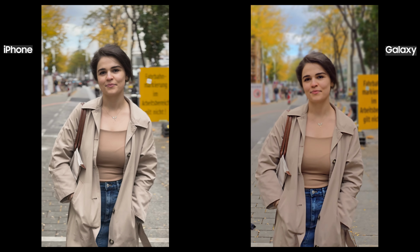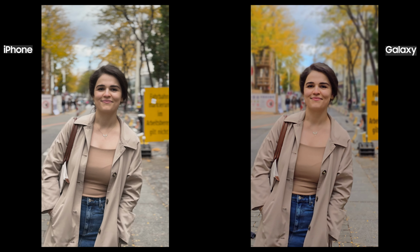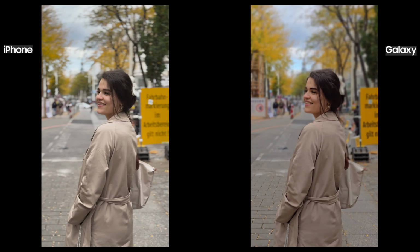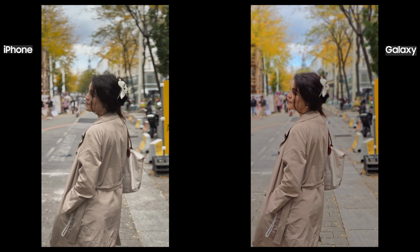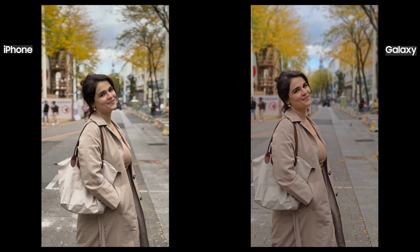Here I'm using a 2x zoom with portrait mode. The result of the Galaxy, to be frank, is a bit disappointing. The colors are too vibrant and a little bit of details are being missed. But that's just my preference, yours can be different.